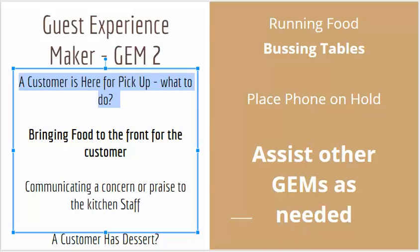If it is online, I believe the wait time that is automatically told to a customer is about 30 minutes to 45 minutes. I'm not fully sure. But on phone orders, the Gem 3 is the person who tells customers when to come to pick up their food. We usually say 15 to 20 minutes. However, on busier nights, like a Friday, it's going to be probably 20 to 25 to 30 minutes, or even longer if needed. So we need to very much keep an eye on that.